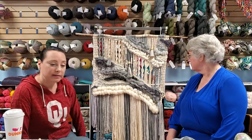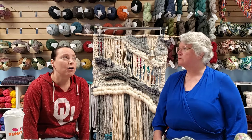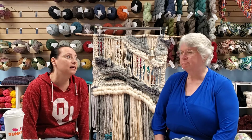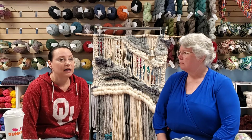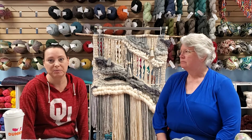I don't know really what else to say about macrame. Take a look out there on Pinterest and Instagram. There are some absolutely amazing macrameers out there. The things that you'll find are so contemporary. They really are. This is not your grandma's macrame anymore.